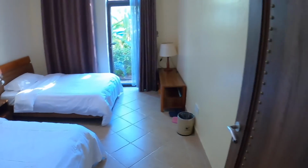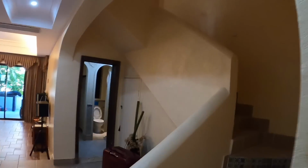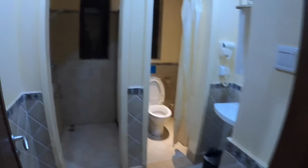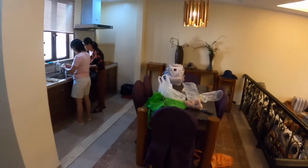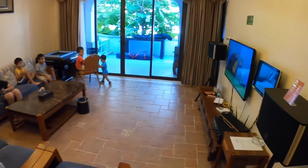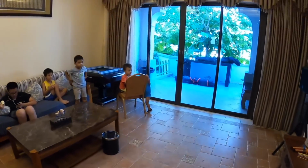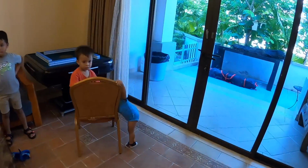Okay, so let's take a tour here first. There's a bedroom here immediately as you come in. The stairs will go up there afterwards. We got a bathroom here on the first floor. Stand-up shower, toilet. Kitchen area here. The kids are already watching TV. They're taking advantage of the fact that we don't have a connected TV at home. Got a little mahjong table over there on the side.